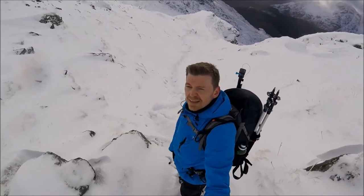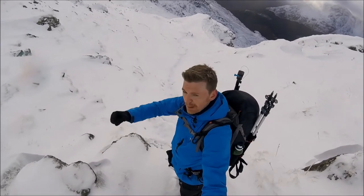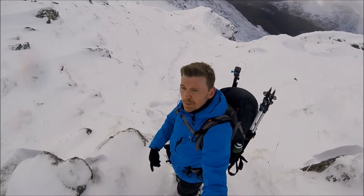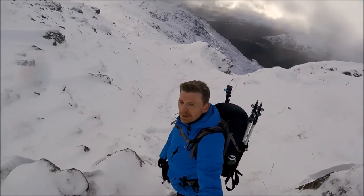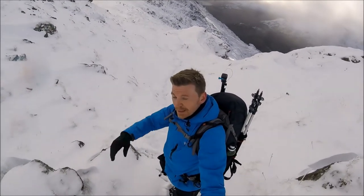It's a slog all the way up here. It's just constant up, up, up, up, up. But we're nearly at the top of the high bealach, so just keep cracking on, okay? See you in a bit.